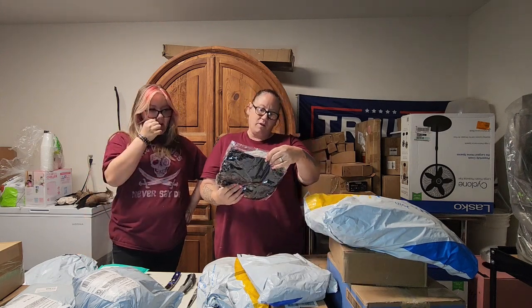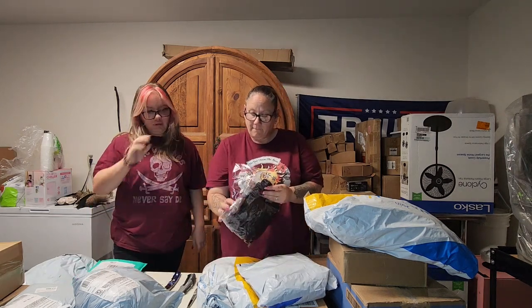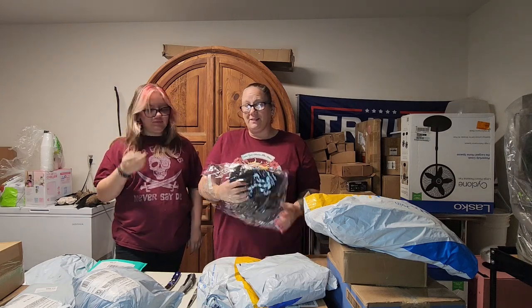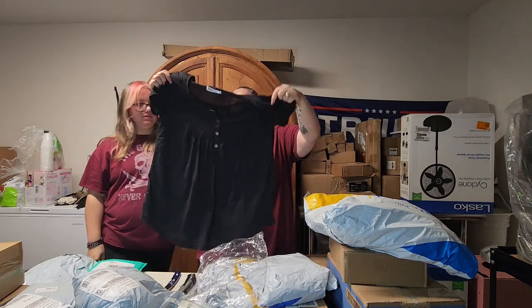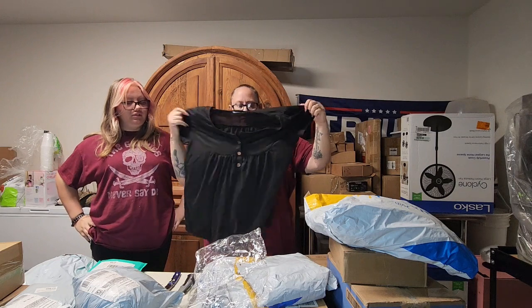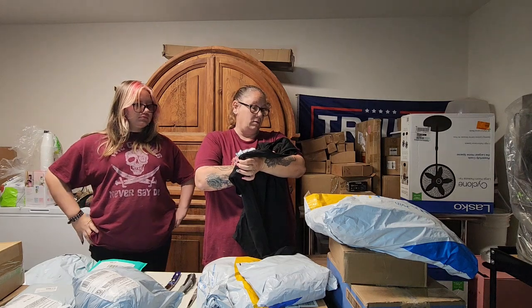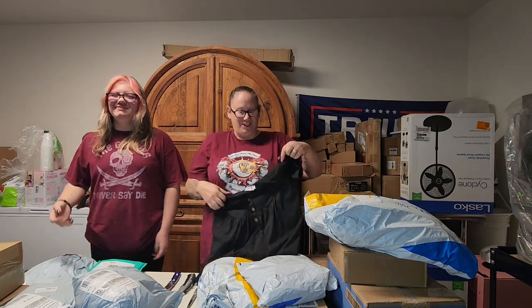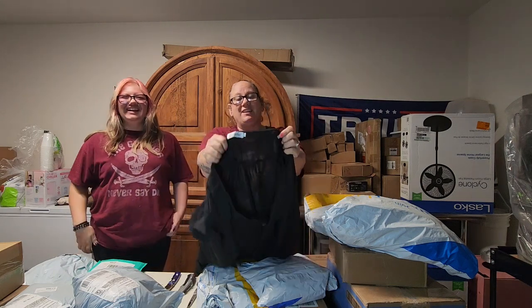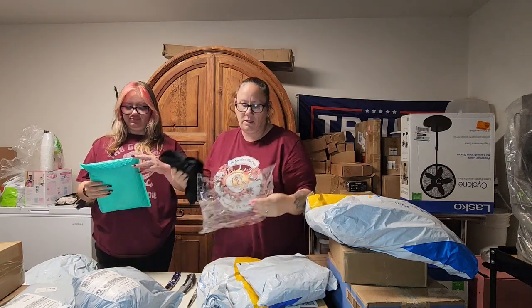We have another article of clothing. So let's see what we got here. It's like Christmas every time. That's a cute top. It's a little black top with buttons in the front. Woohoo! Well, I'm probably going to butcher this, but it's a Yigia Shui, and it's a large. All right, good deal. If I could get that plastic back from the face.